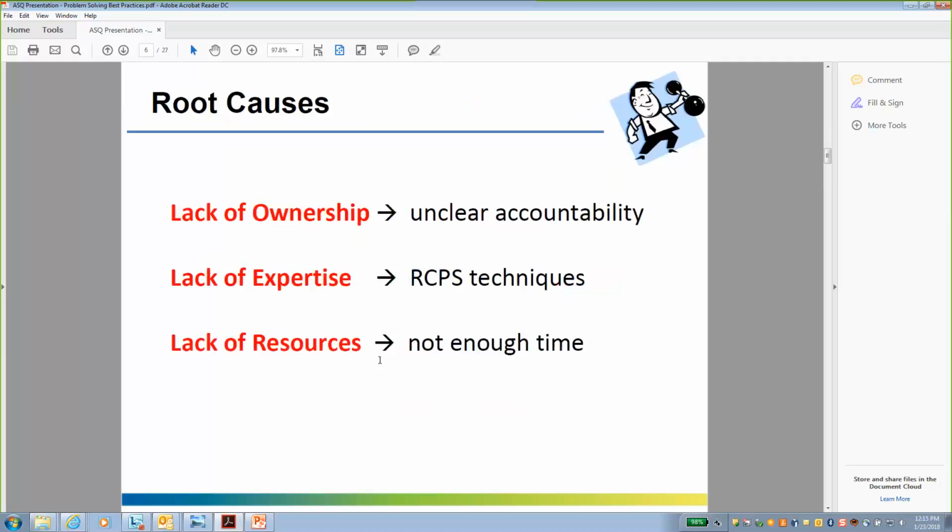And so we leveraged some of the lean tools that were at our disposal. When I say we, it was a continuous improvement community, around 50 folks from the different businesses of MassMutual. And we did some problem solving and found that the root causes were primarily related to lack of ownership, lack of expertise, and lack of resources. So within ownership, the accountability is not clear, seems logical since it crossed functions.